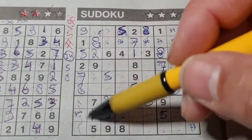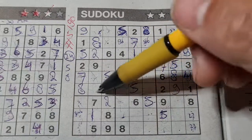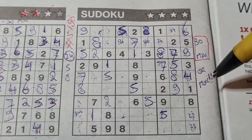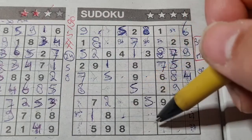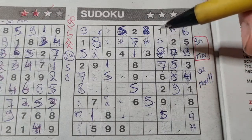The 1 in this column, the 1 in the second column. So the first column, the only two places left for the 1 should be here or there. We see a 1 in this row, no 1 there, 1 should be there. Cannot continue with the 1 now. How about the number?